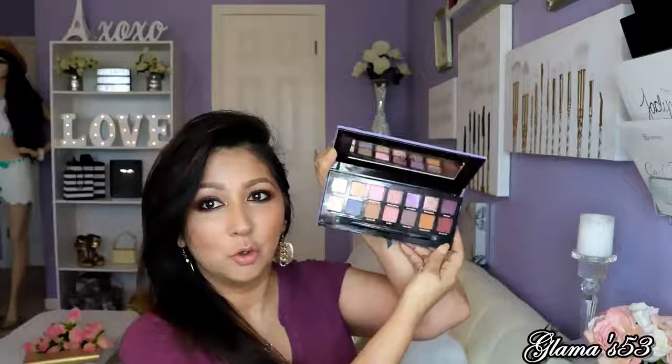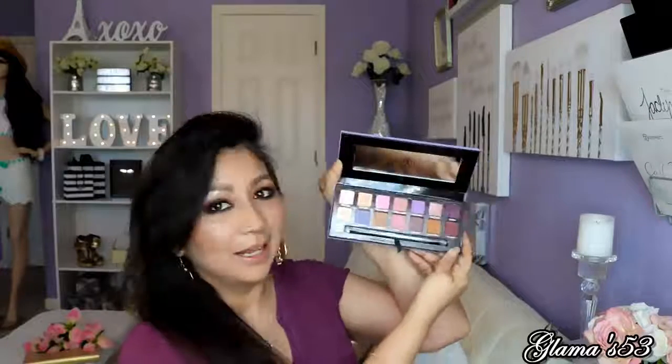Okay, so let's open this up, and I haven't opened it yet. Look at this, it hasn't even been bent open yet. Oh, I'm so excited. I hope it's in good condition. Oh, it's a little dusty. Ooh, pretty. Yes, I'm so glad that I opted to get this because look at those colors. They are so pretty. And I'm hearing a lot of good things about this palette.